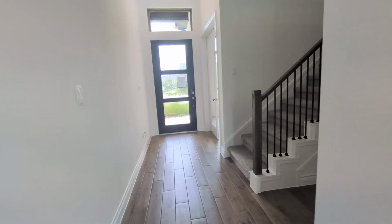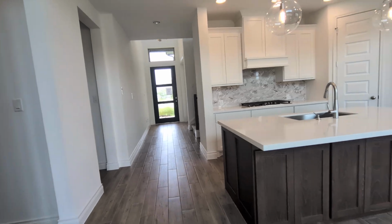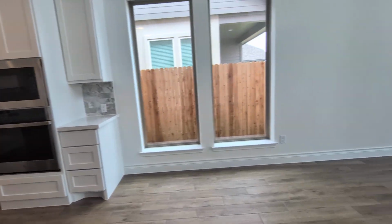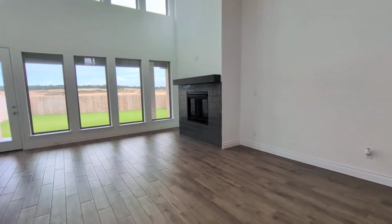4 bedrooms, 3 full baths, 2 bedrooms downstairs, 2 up. Very spacious, beautiful living space, fireplace.